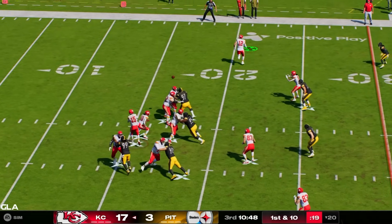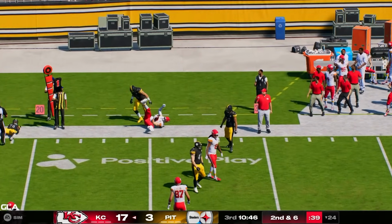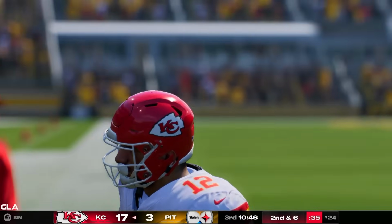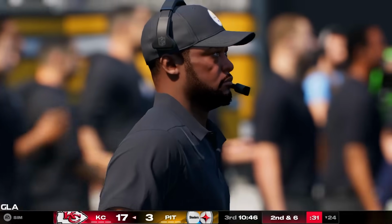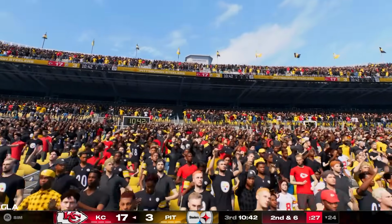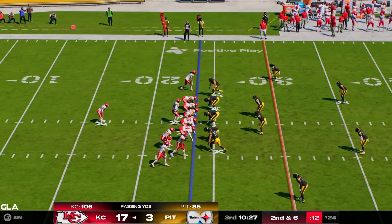They'll try and start this drive in the air. And it's a short one here, complete to the tight end. And he gets it to right around the 24 before he's out of bounds. How about the timing on that one? Boy, they were in sync, weren't they? 3-step drop, ball's out of his hands, right to the tight end. Nice completion, just like they do it in practice. They'll come up 2nd and 6 now from the 24.